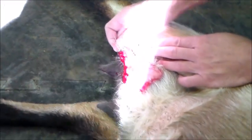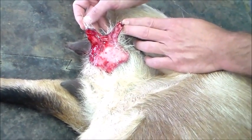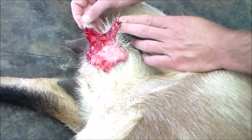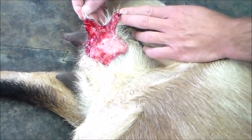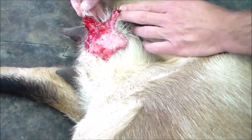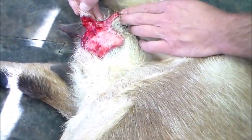So does it indeed look like something chewed at her? Doesn't it kind of look like something chewed at her to make it strip like that? I think that's possible. She could have gotten it caught on something as well, if she tried to go over a fence. Mm-hmm. Yeah, this kind of injury could happen from that as well.